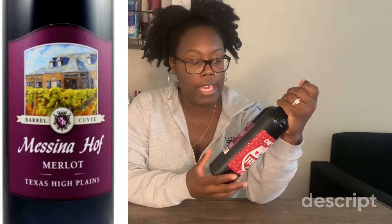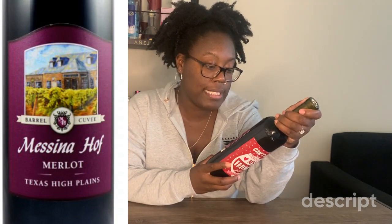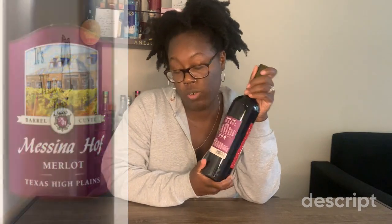So today we're going to be trying the Merlot. This was actually the label that my client put on the front of it to give to me. And then on the back is going to be the traditional Messina Hof label, which I will post a picture of the bottle in this video so that you can see what it usually looks like. But this is a Merlot. It says Barrel Cuvée. It is a 2018 Texas High Plains, okay?